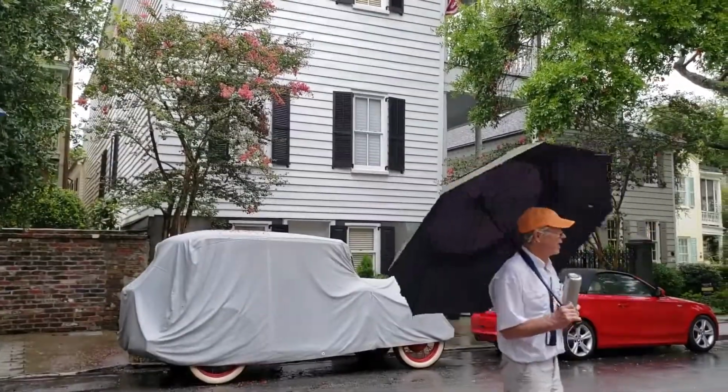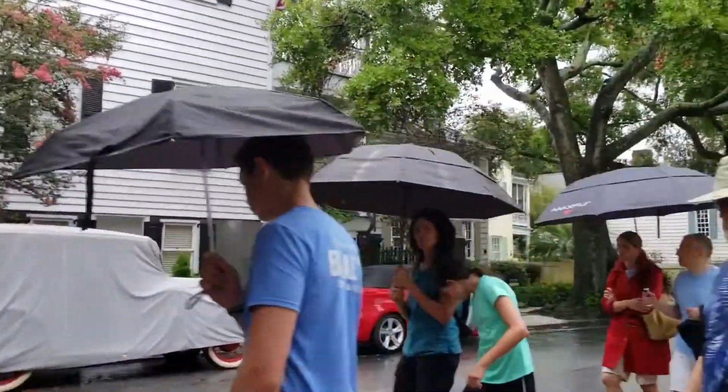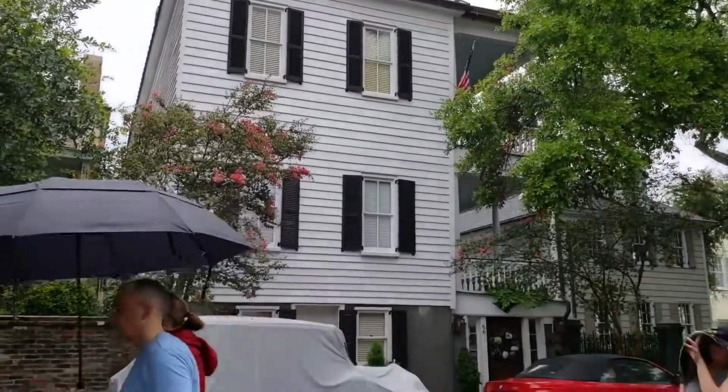So this is Frank Abagnale's house of Catch Me If You Can fame, which is one of Robbie's favorite movies. So he lived there until 2005.